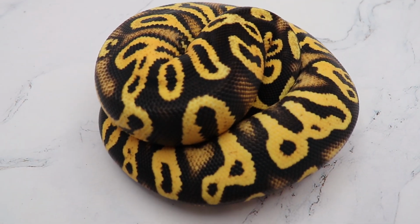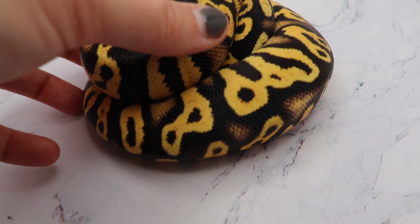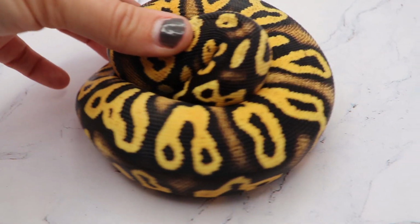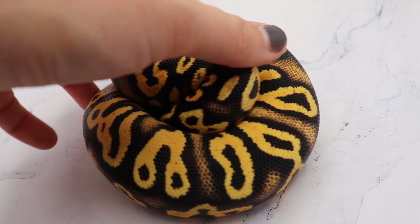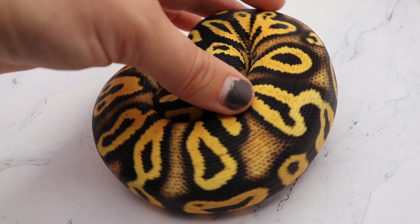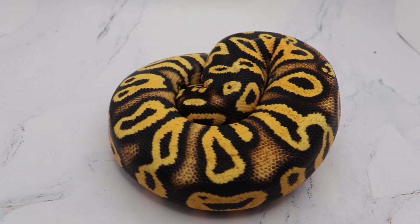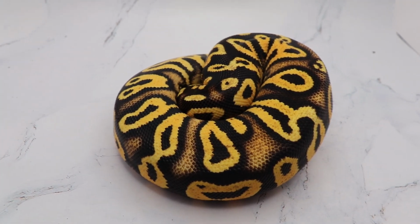This little girl is posted, but I'm really not worried about selling her. I'm actually kind of hoping that we get to keep her as well. She is super nice. She is a super high quality animal, whether she is yellow belly or gravel. She's got great yellows, great blacks. She feeds like a monster, and she's an awesome snake.